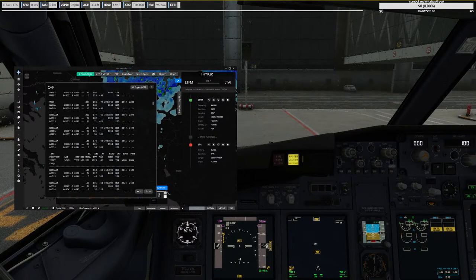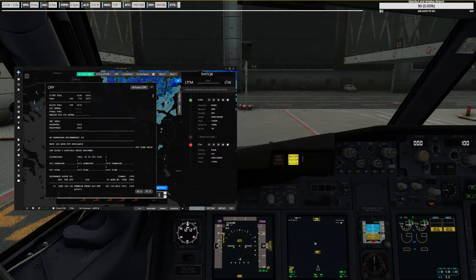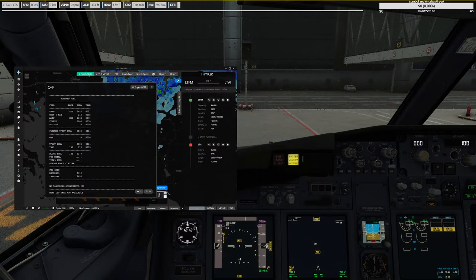So, it is a training day over in Antalya, so we are going to take a little bit of extra fuel for a go-around, just in case something happens. So let's say we are going to take 600 kilos extra, that's going to cover an extra round, making a total fuel of then 6 tons.